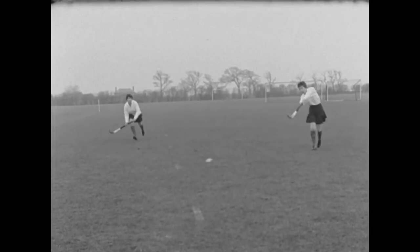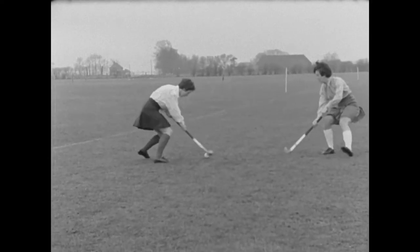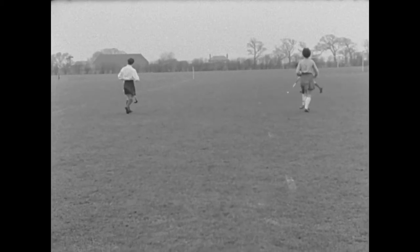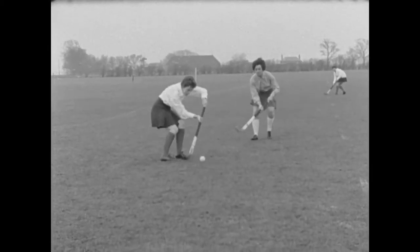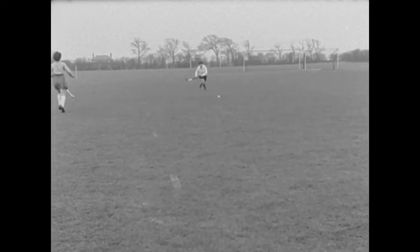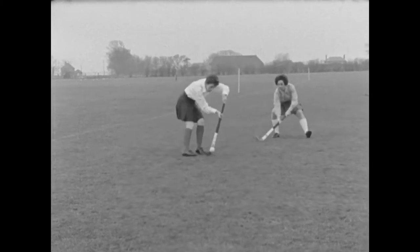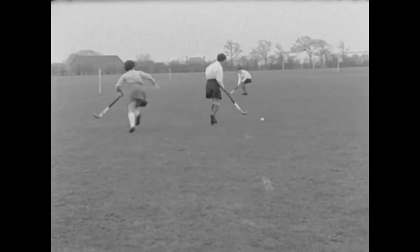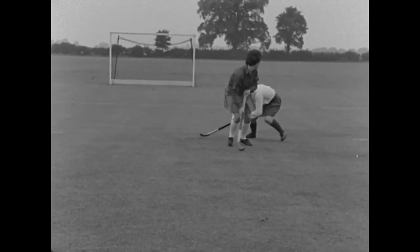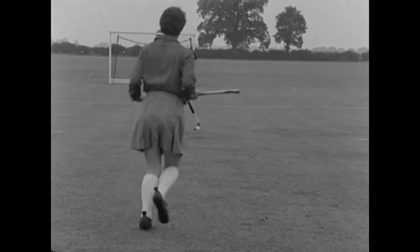If the ball comes slowly, or the player is hard-pressed, she must run to meet it to give herself more time and more room in which to manoeuvre. Watch Brenda receiving these good passes.